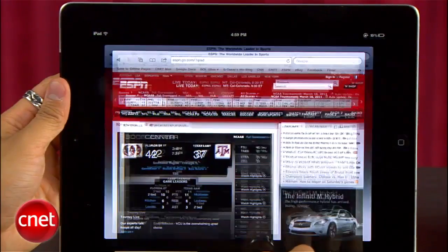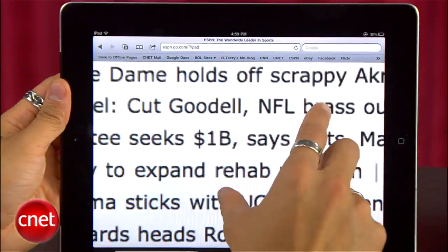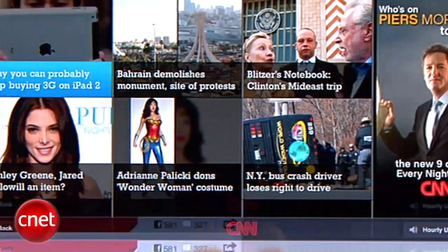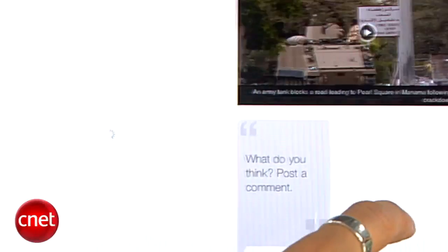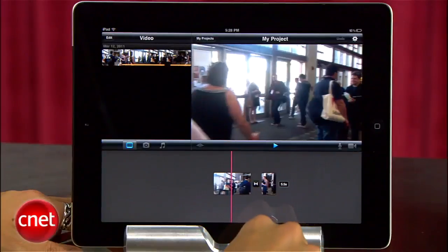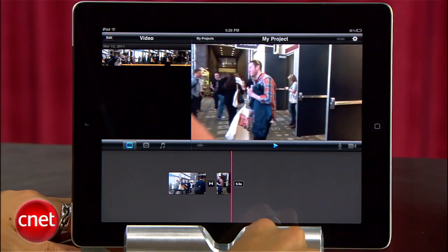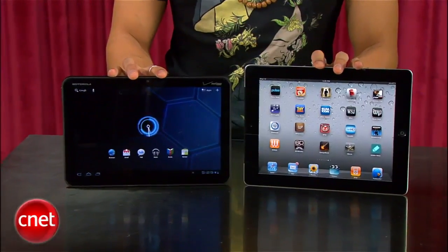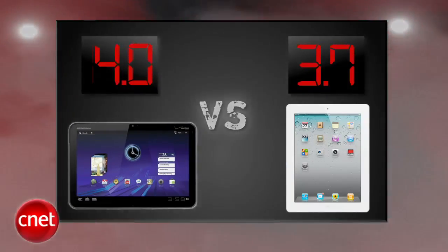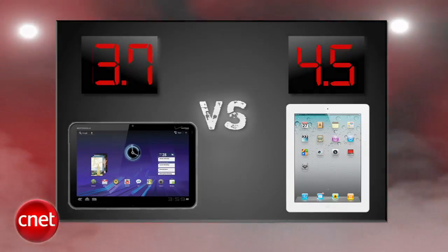On the iPad, Safari is still a solid browser, double tapping and zooming is smoother, but it's trailing Google when it comes to a full web experience. Multimedia, on the other hand, is king on the iPad. There's so much content to download and rent through iTunes. Apps offer an interactive media experience, and you can now create media on this device in ways we have never seen before. But our judges give the edge to the Xoom for its web browsing prowess, and it takes this round 4 to 3.7. So after averaging 4 rounds, the iPad 2 leads by 0.8 of a point.